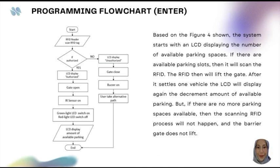For the system design, we have come up with two programming flowcharts, one for entering the parking slot and one for exiting the parking slot. As Figure 4 shows, the system starts with an LCD displaying the number of available parking spaces. If there are available parking slots, it will scan the RFID. The gate then lifts and closes after it lets one vehicle in. The LCD will then display the updated amount of available parking. But if there is no parking space available, the RFID scanning process will not happen and the barrier gate does not lift up.